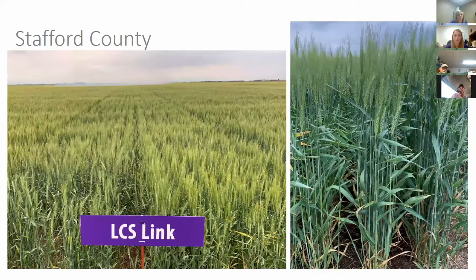Okay, we have another Limagrain variety here, LCS Link. We had the chance to see it now for, I think, a couple of years. It has done quite well in the trials in the north central part of the state and even the northwest part of Kansas. It might actually be a pretty good fit out there. Now, Link has a Nebraska background, right? It's a collaboration between Limagrain and the University of Nebraska. So it has this Nebraska background, bringing pretty good winter hardiness. It has pretty good straw strength as well, and good milling and baking characteristics.